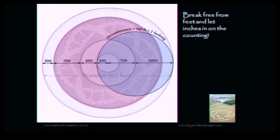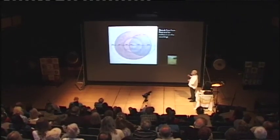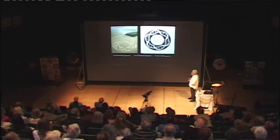Now, if you look at this, we start to see some really interesting things going on. One is that the length of the circumference here is 7,920 feet, but from there round to here, where it cuts, is 5,040. So in fact, that circle is divided by this snakeskin into the two ratios that we've found here and here. So we get another example of this system being applied in a crop circle.